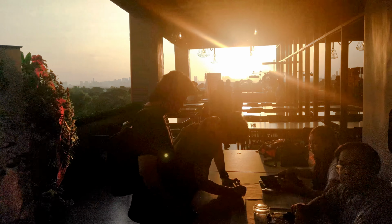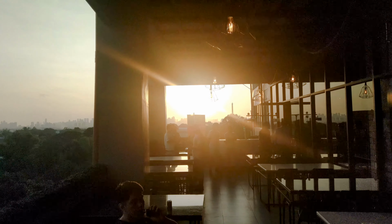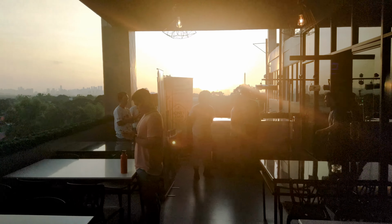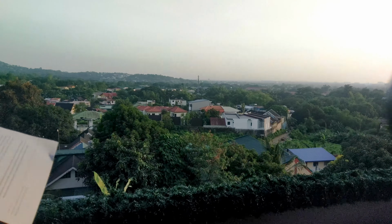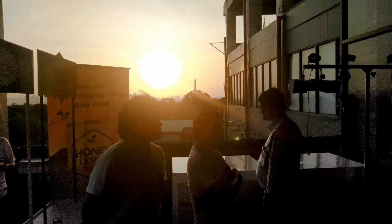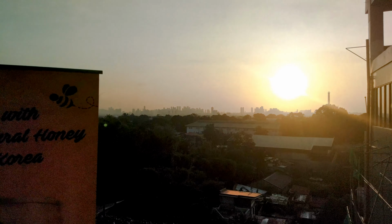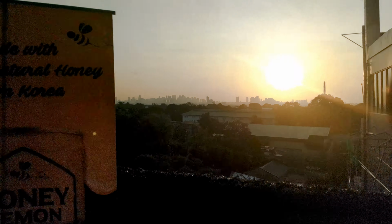Holy moly, the light. I can't see anything. So may view po siya. Medyo nagkataon na ganitong oras. So yung ilaw is against us, but that is, I believe, the Pasig skyline and Eastwood skyline right there. And tingnan nyo, there's trees. The rare natural habitats. So as you can see, yeah, it's a pretty nice skyline. Medyo mahirap makita because of the light, pero yan, nandito tayo ngayon sa Antipolo.